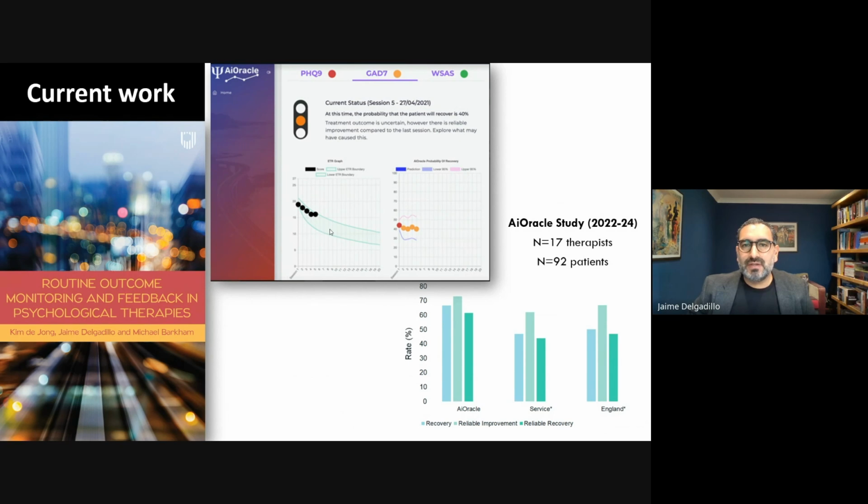But in addition, it provides real-time predictions about the probability that a patient may recover at the end of treatment by comparing that patient's response to data from thousands of other patients treated in the NHS. We trained 17 therapists to use this AI Oracle feedback system and to apply clinical strategies described in this book. They treated 92 patients over the course of 1 year. And the comparison of outcomes is shown on the bottom of this graph.